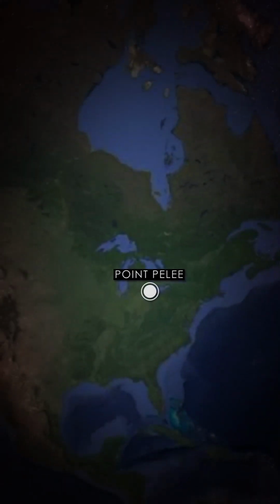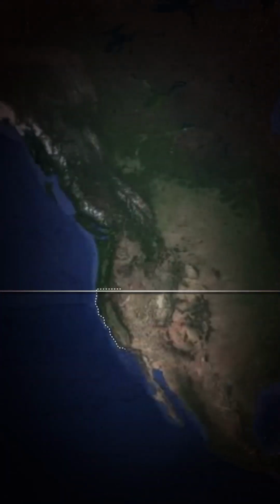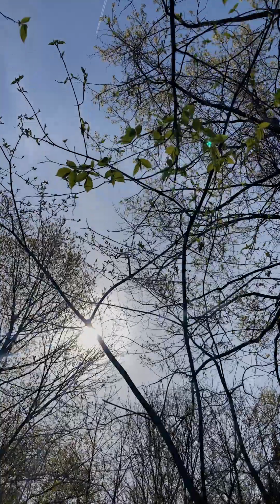That all starts with its location. Point Pelee is the southernmost mainland point in Canada. That puts it at the same latitude as Rome and Barcelona. It's further south than the northern tip of California. And that, along with the mediating effect of Lake Erie, gives it a warmer climate than almost anywhere else in the country.